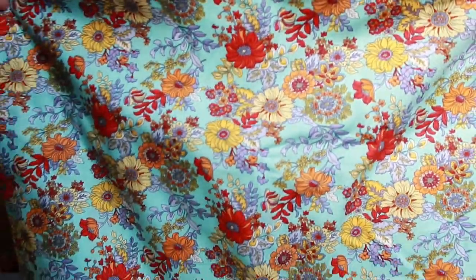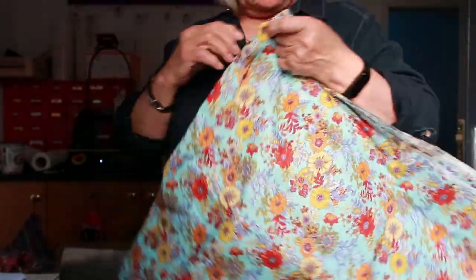The other two, they charged me £3 each for the postage as well. So you do pay £3, so I suppose they get their money from that. But this one is a cotton poplin-y type of fabric again, and it's a turquoise colour with flowers. Don't know if you can see that, that's lovely. It will make a lovely dress again.